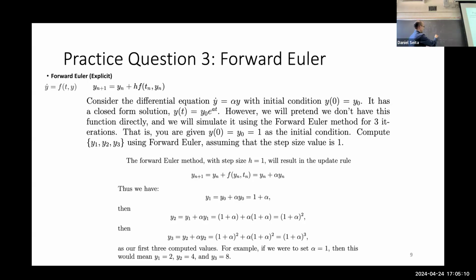So what will happen is the real exponential function looks like that. And then the forward Euler is going to try to simulate that by discretizing time, and you go from one time step to another and try to match the real function. Obviously, the shorter your step size, like if your step size is much smaller than 1, then the approximation will be better, but it'll be slower.